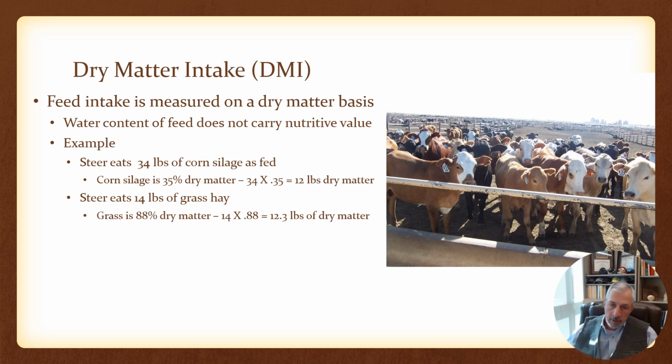So a steer eating 34 pounds of silage or 14 pounds of grass hay is really eating the same amount of feed on a dry matter basis. So knowing the moisture content of your feed and calculating your intake and your ration on a dry matter basis is really critical.